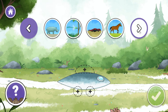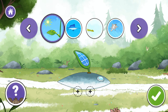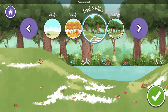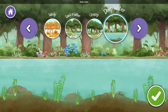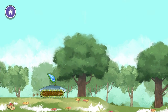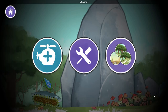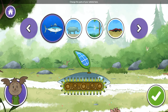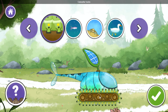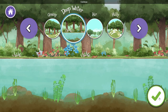Streamlined. Solar panel. Caterpillar tracks. Continue. Water and land. Grassy fields. Deep water. Air. Edit vehicle. Change the parts of your vehicle here. Lightweight. Caterpillar tracks. Paddle wheel. Air. Continue. Deep water.